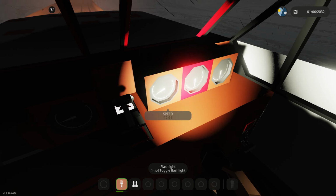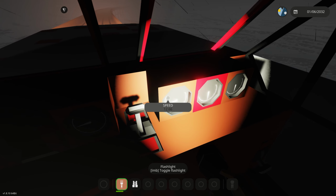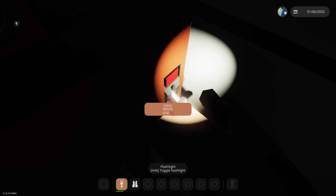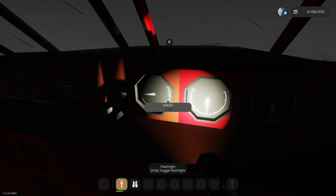Alright then. Why is our speed so low? Why are we only doing like 12 kilometers per hour? This feels suboptimal. I don't know. Here, I'm going to try to turn down the brake again. Did you forget that the brake is down?